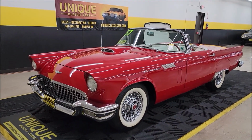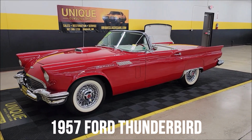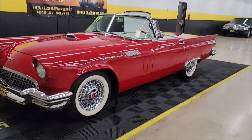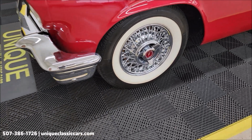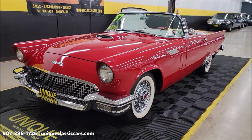An iconic American automobile. 1957 Ford Thunderbird convertible. As you can see in the background, it does come with a hardtop. Also riding on the spoked wheels. It's not a wheel cover, it's a spoked wheel. Wide white wall radials. So this car will drive down the road nice. 312 underneath the hood.